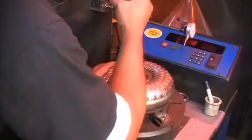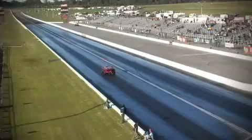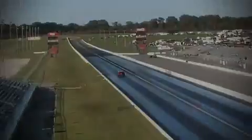Once the design process has been completed, the next step is prototyping, where a one-off piece goes through extensive testing procedures. Once the results are satisfactory, they move on to the real-world testing at the track and/or on the street.